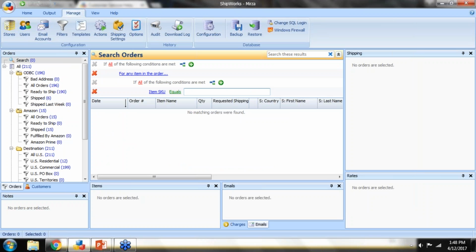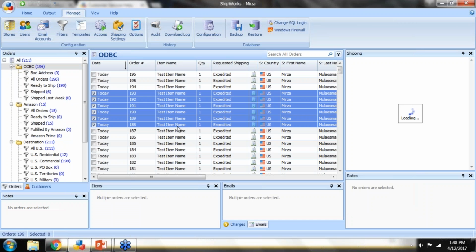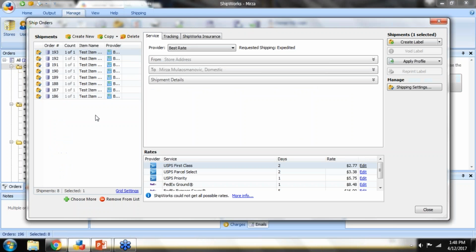Can you batch using the shipping panel? Currently, no, you cannot. If you highlight a batch of orders, it directs you to click the Ship Orders button, which is essentially the same thing. It brings in all of the order data, and you click Create Labels to print that batch. So there's one additional click to print a batch of up to 100,000 orders versus a single order at a time.